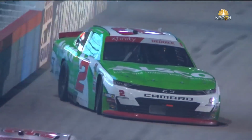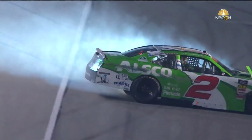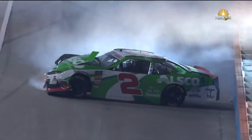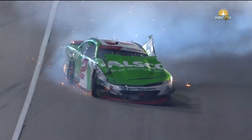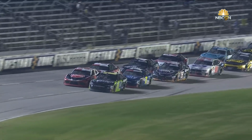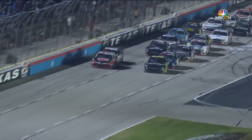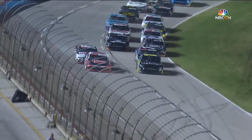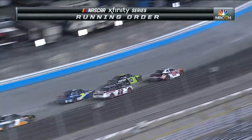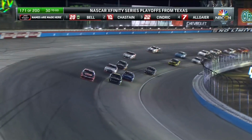Yeah. You know, we talked about these composite bodies, how strong they are, but there's still the suspension when it hits those tires that hard. Look at that impact by Tyler. That's a huge shot. It's Chastain and Bell making up the front row. Coming up on 30 laps to go. Bell with a great restart on the outside, getting a little help from Austin Cindric. That was a great restart. Now he's got his nose out in front of Chastain in that outside lane. Should get a big run on the exit of turn 2.